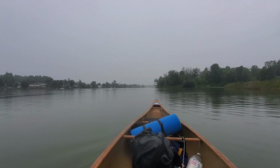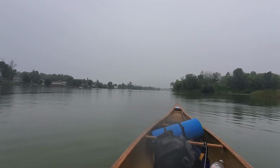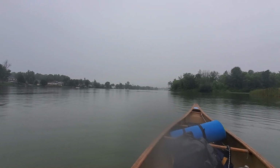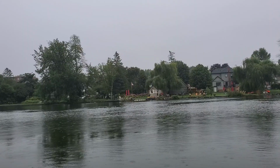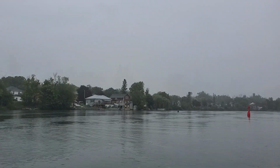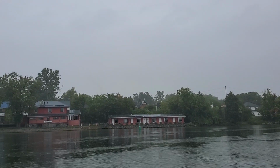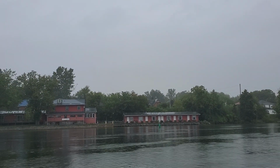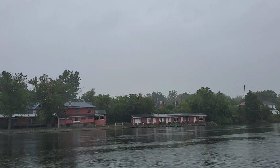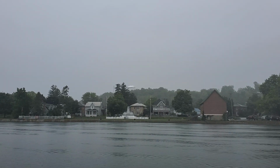I am using my phone to record this, which is IP68 certified, which means it's fully waterproof, but keeping water off the lens is still a challenge. There are lots of nice riverfront homes along here. When I was coming through the last lock station, the lockmaster seemed a little bit skeptical about me camping tonight, considering how it's raining, and she was recommending that I stay at a motel, and I'm guessing it was probably that one there.